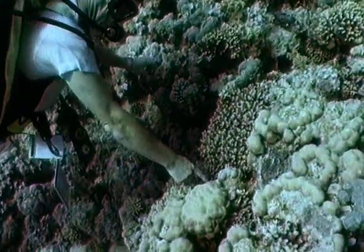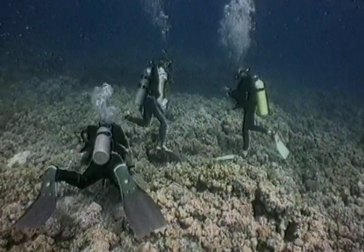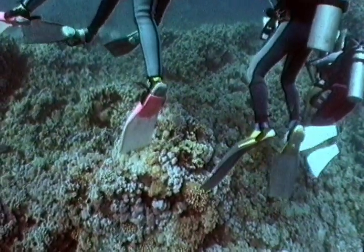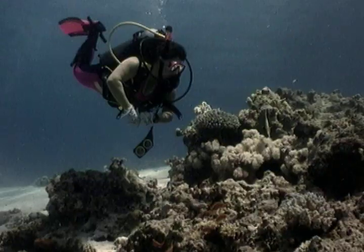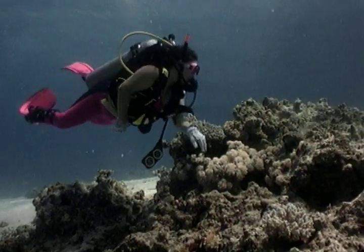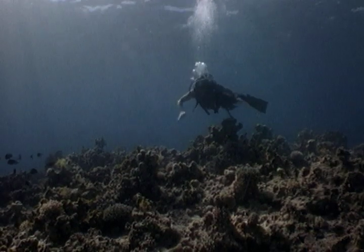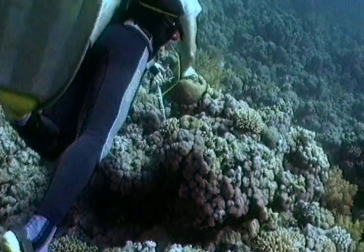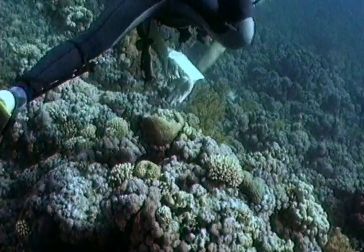Most damage is caused by contacts with the reef. Divers bump into the coral or kick it accidentally with their fins. Their depth and pressure gauges drag along the coral beneath them, and divers touch the reef with their hands, either to steady themselves in a current or to stay in one place.